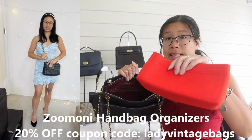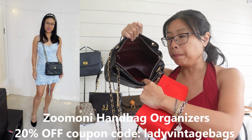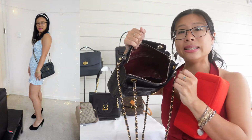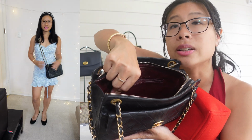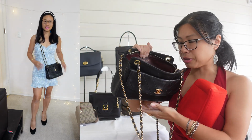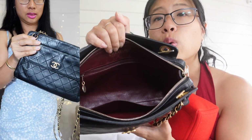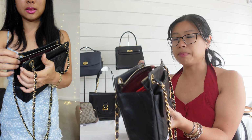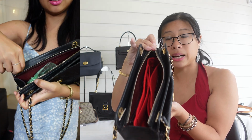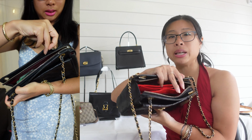This was a bag organizer gifted by Zumoni. It opens up to the typical burgundy interior. It has a CC medallion zipper head here, which I love that detail. It's a Chanel made in France. It has in this main compartment 1 zip pocket, 1 zippered pocket, and then I have a back pocket. So I'm highly compartmentalized, and this main compartment is done up by a zipper. So it's really easy to just stuff your things in there and be on the go.